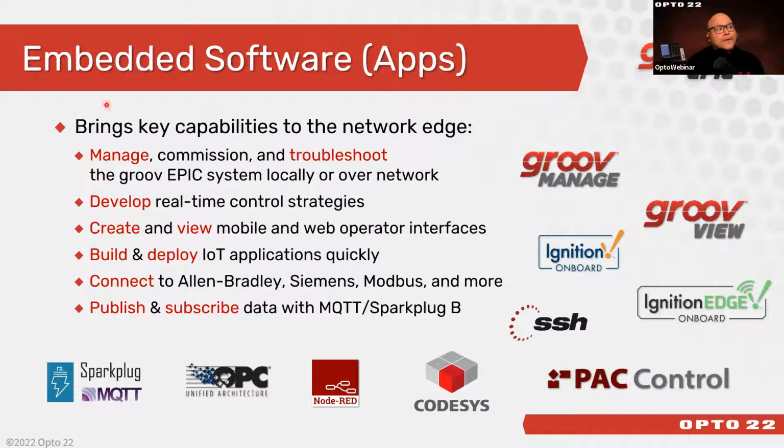And these are the features software-wise that the EPIC brings to the table. I think the one that's receiving the most popularity right now in Industry 4.0 is MQTT. And MQTT, we not only support it, we support it many different ways, and we support the SparkplugB standard as well. That allows you to organize all of your MQTT data into more organized packet structures. So we have the groov Manage, which is our web server capabilities. You can develop real-time control strategies using PAC Control built in, or if you prefer IEC 61131, we have CODESYS that you can run on the EPIC controller.